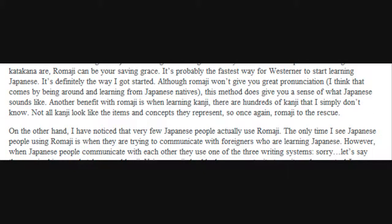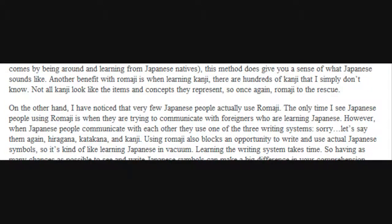Romaji won't give you great pronunciation. That comes by being around and learning from Japanese natives. The method does give you a sense of what Japanese sounds like. Another benefit of Romaji is when learning kanji, there are hundreds of kanji that you simply don't know. Not all kanji look like the items and concepts they represent, so once again, Romaji to the rescue.